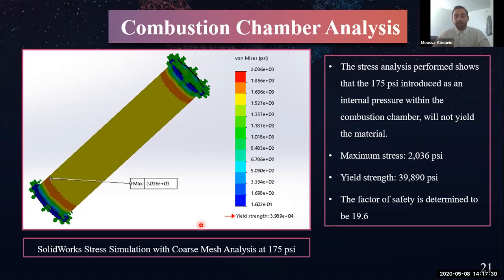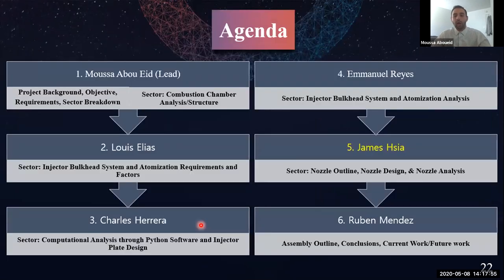So by determining the factor of safety of 19.6, which is extremely high, we concluded that the material would not yield during this stress simulation. The reason for that could be that the combustion chamber, being exposed at the end to atmospheric pressure, allows all the gases to escape from the bottom and through the nozzle. I'll pass it on to James, who will talk about the nozzle design, analysis, and the outline.